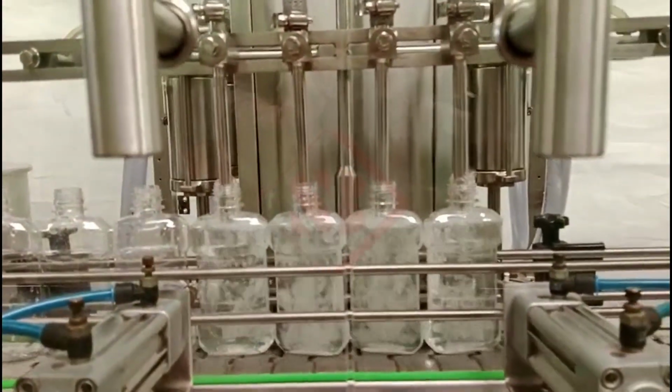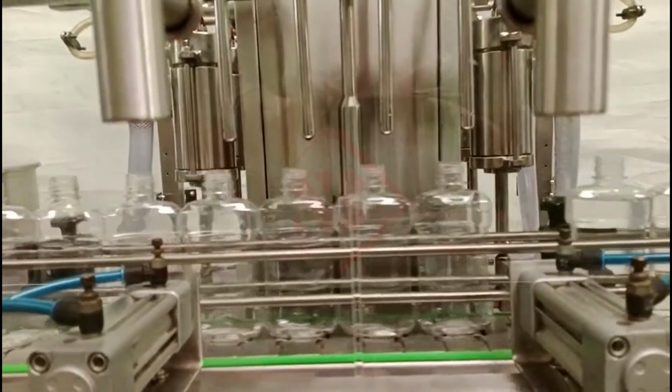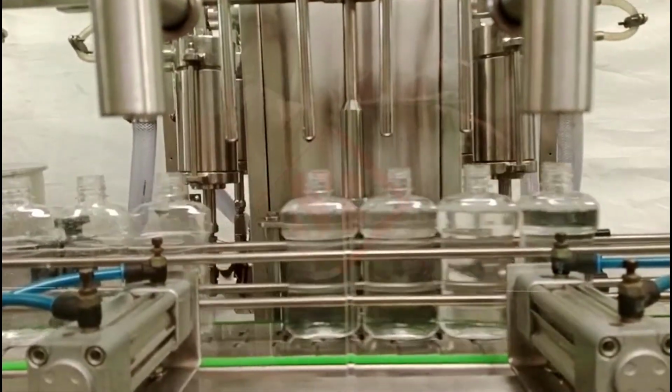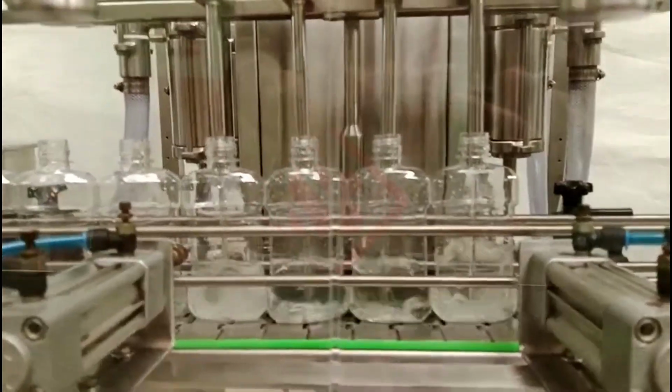It may use various technologies such as gravity filling, piston filling, or peristaltic pumps depending on the viscosity of the mouthwash. After filling, bottles move to the capping machine where caps or closures are securely applied to the bottles. The capping process ensures a tight seal to prevent leaks.